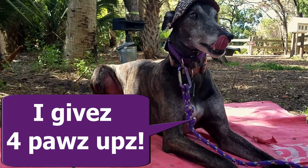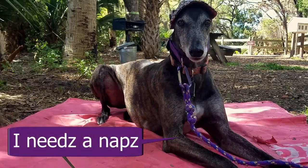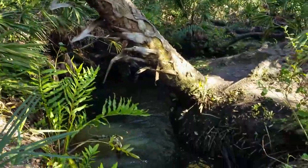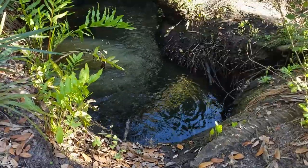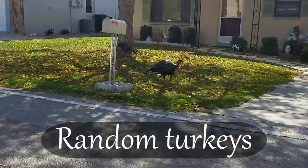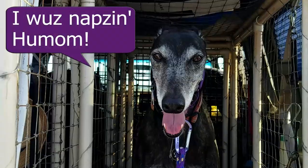The burgers really were tasty. And it looks like we finished up in time to see Toilet Bowl Spring flush. We got to see it fill and then empty out. So cool. After the big flush, we rolled over to a nearby park on the Gulf.